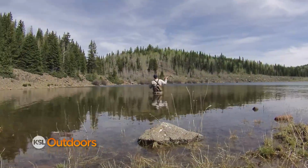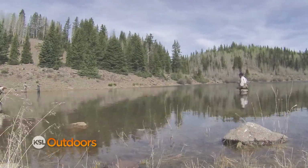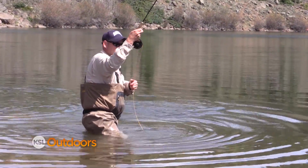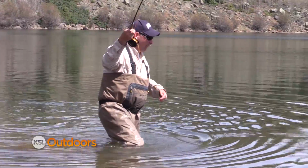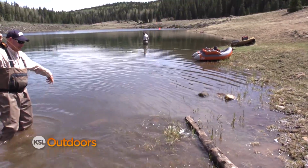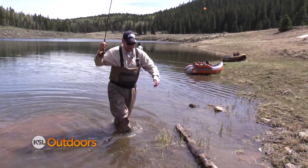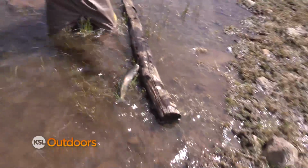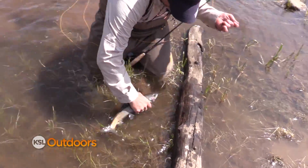That's a grayling. Oh, don't get in the grass. Welcome back to KSL Outdoors and the Boulder Mountain. Oh, that's a pretty one. Oh, cow, this is awesome. Ooh, this is a gorgeous fish. Oh, it's got that huge fin. Holy cow. When biologists who see literally thousands of fish every year get excited, you know you're witnessing something special.